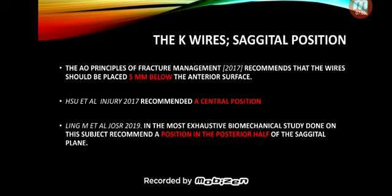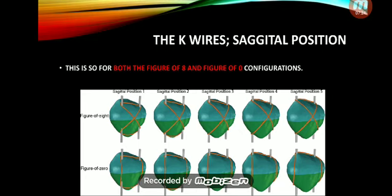In 2017, it was recommended that a central position was the best, neither too far back nor too far forwards. But it was linked in the most exhaustive biomechanical study who showed that a position in the posterior half of the sagittal plane was probably the best. Now this is his study. It has been conclusively shown in the study that if you put the wires in the posterior half of the patella, the results are the best in terms of biomechanics, both for figure of 8 as well as figure of 0 configurations.